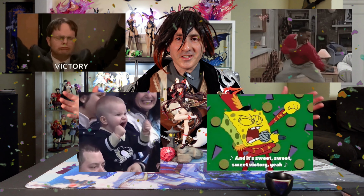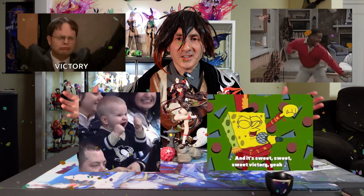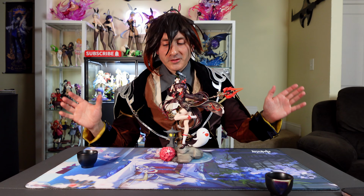Oh, voila. She's done. Oh my god, I'm so sweaty. I cannot wait to get this costume off. Whew, alright, she's complete. Alright, let's discuss this Hu Tao figure a little bit.